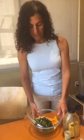I want to make a really quick smoothie, and this is a non-traditional kind of smoothie, because we all know how to mix non-dairy milk and fruit and berries and things like that. This one is going to mix up 5 ingredients, and I just want to talk really quickly about each one.